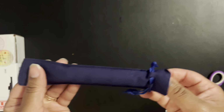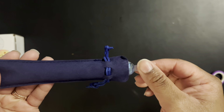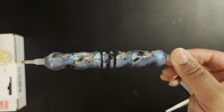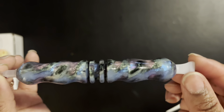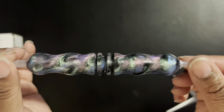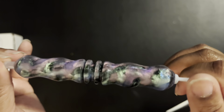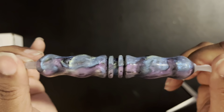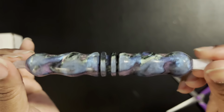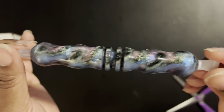It comes in this soft velvet pen holder. Let's see. Oh my gosh, it's one of those black prism blanks. I love this. Guys, I know I love everything, but this is so pretty. You see the purples, the blues, and the black, and then that opalescent kind of sheen to it.